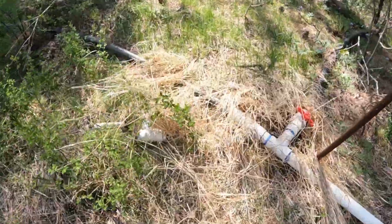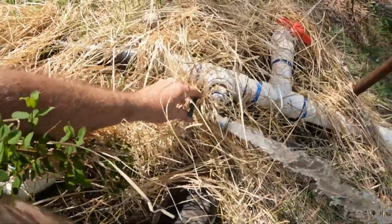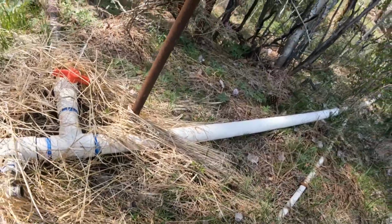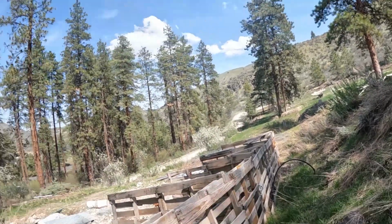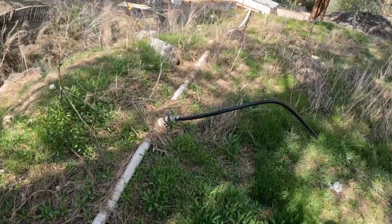Well, turn this valve on and see if it works. Yep. Okay. And this line here, this goes all the way to the dogs. I know for a fact this line has a hole in it because I came up here and I killed a skunk in my compost pile last fall also. And it went through the pallets and into my water line behind it. So, yep. Anyways, we'll turn it on. I'll show you the hole.